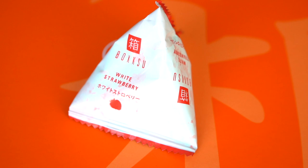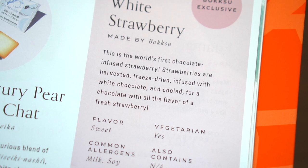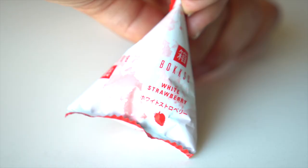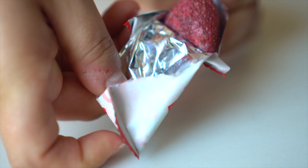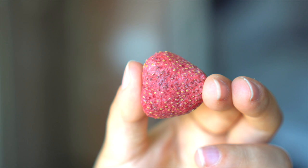So the first season that we're gonna be trying today is spring, and this is called the white strawberry. This is a Bokksu exclusive. You cannot get this anywhere else, and it's the world's first chocolate-infused strawberry. Okay, let's open this up. Whoa. Wow. So this has actually been freeze dried and infused with chocolate. Let's try it. Oh my God, that smells so good.